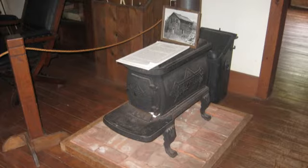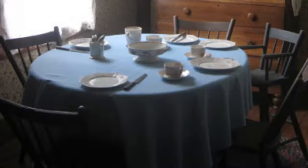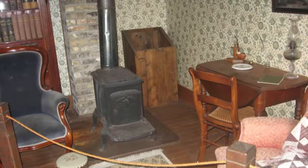And the cute, yeah, those are cute stoves. I like that one, though. Imagine having that in your house. You can cook on it. Some more fine china that I didn't want you near. Look at the furniture, how well built back then.